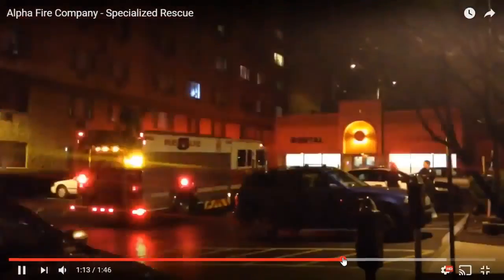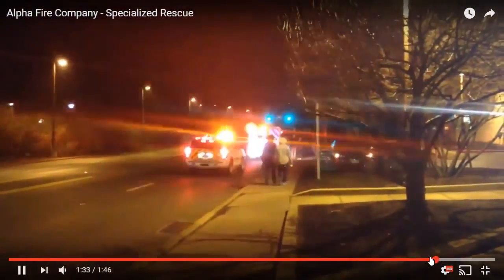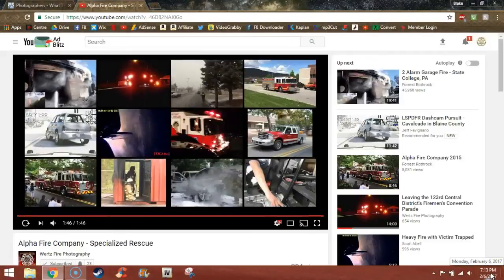We'll skip forward here a little bit. So I'm pretty much just filming the rescue and the outside operations, the chief arriving on the scene, and the firefighters making entry into the building. I'm not interfering with their scene. As you can see, I'm far from their operations. I'm not affecting their job in any way, so I'm clear.